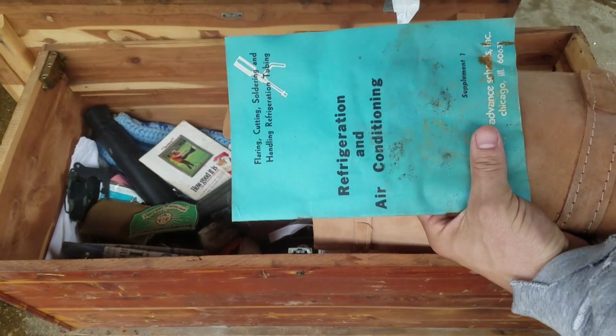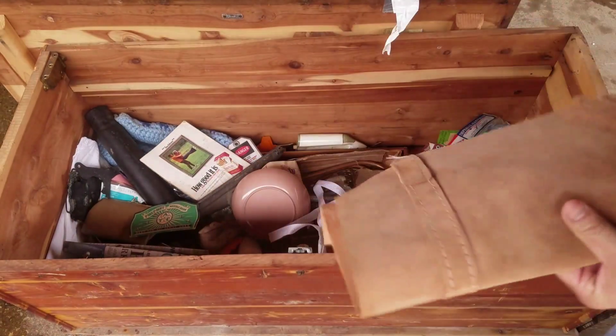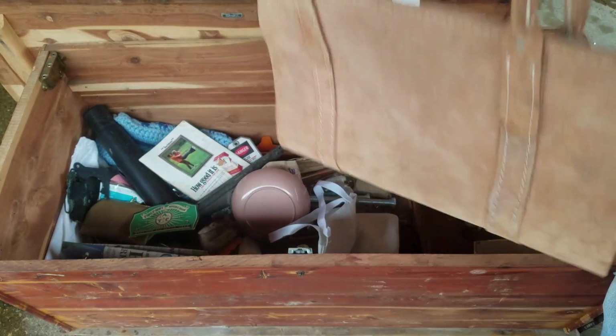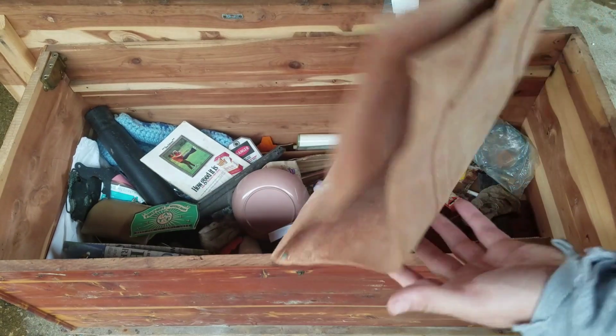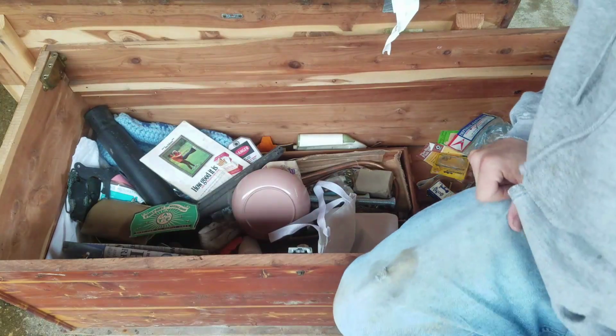We've definitely got some paperwork. There's a refrigeration and air conditioning guide. Leather pouch. Now, if I'm not mistaken, these are for craftsmen or tradesmen carrying your hot objects in that right there. So whether you're a welder, whether anything along those lines.